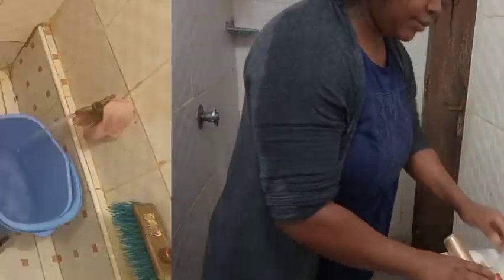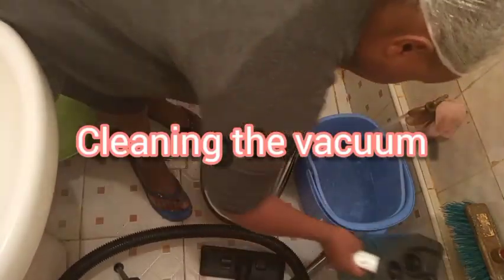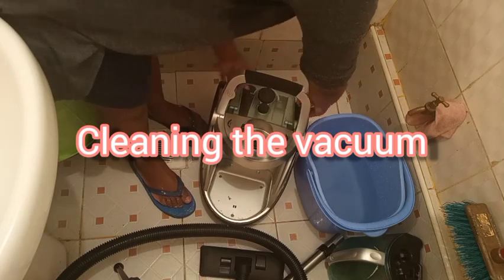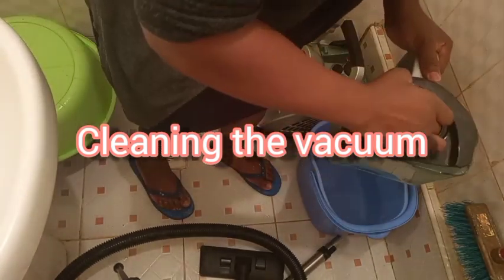I wrapped my hair with a cling film for the deep conditioning and had to wait for around 30 to 40 minutes. So within that time, I went ahead and washed the vacuum. My vacuum cleaner had a lot of dirt trapped inside.